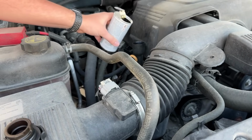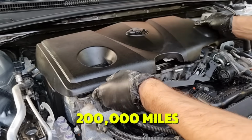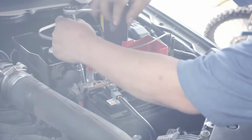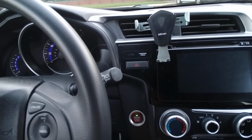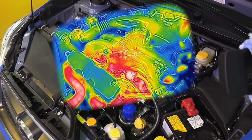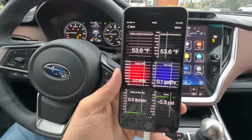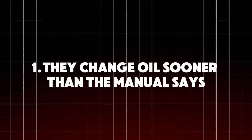These insider habits are the real reason their cars outlive yours by 200,000 miles and suffer fewer breakdowns, even with more wear and tear. In this video, we'll expose 8 powerful things mechanics actually do behind closed garage doors. And number 6, it's something they'll never admit, but it could literally double your engine's life. Ready to unlock the secrets? Let's go. 1. They change oil sooner than the manual says.